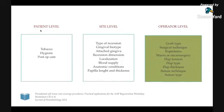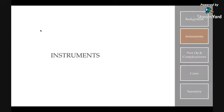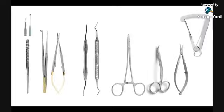And I will talk about the last level, that is the operator level. This is a level that we can manage, because it depends on us. And I will talk about the instruments that we need to use for root coverage procedures today.